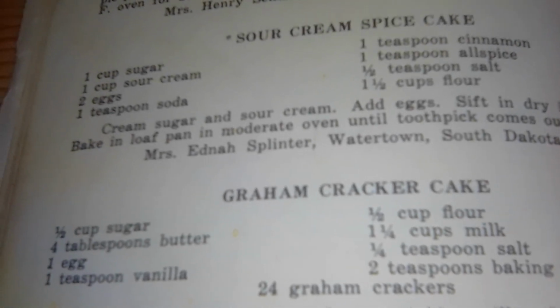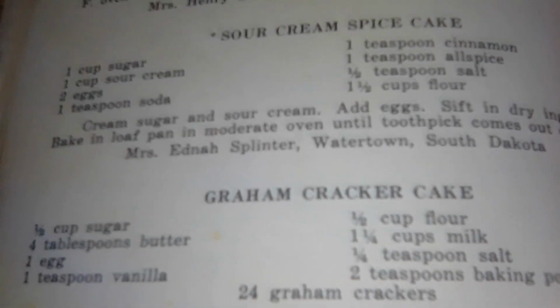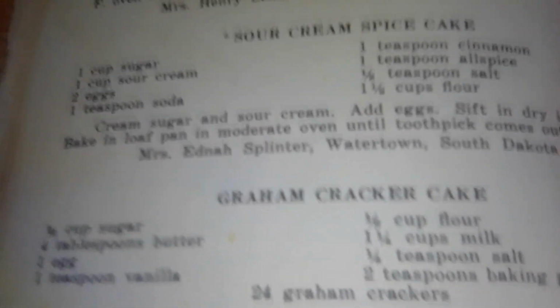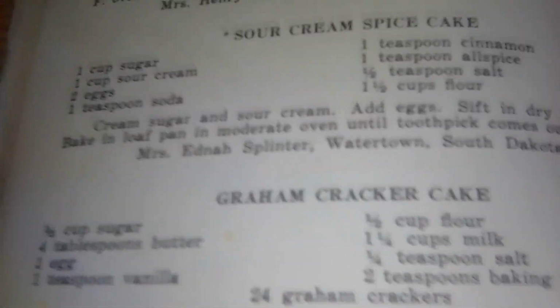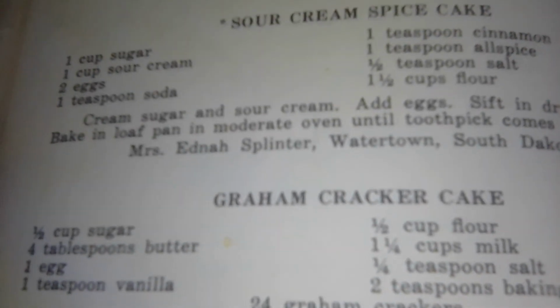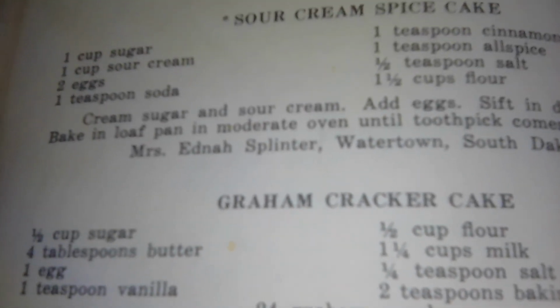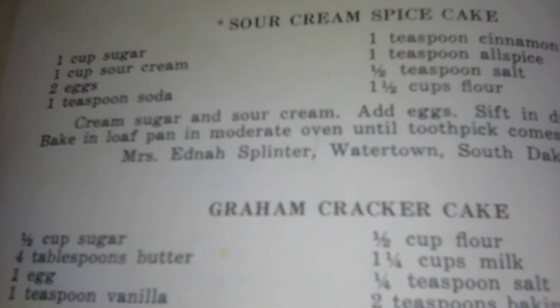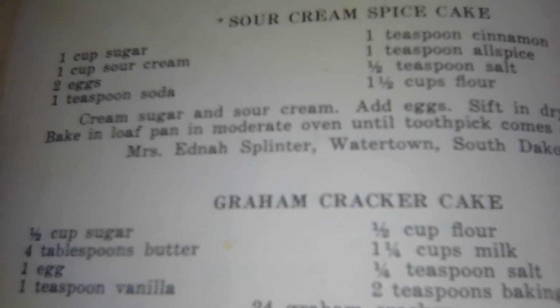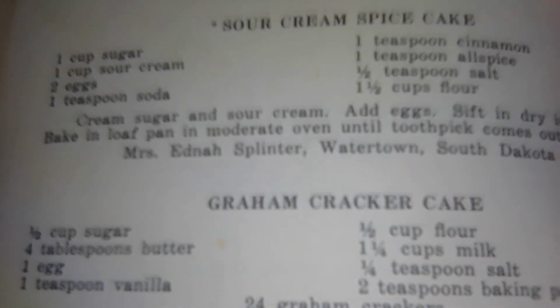Cinnamon, these were ingredients that were found in every grocery store, no matter where they lived. So here we go. And I think this is almost the last page of cakes. And then we move on to cookies and hot dishes and so forth. So anyway, I hope you enjoyed it. Remember, I'm not going to say anything. I'm just going to give you the recipes. And there we go. Sour cream spice cake.